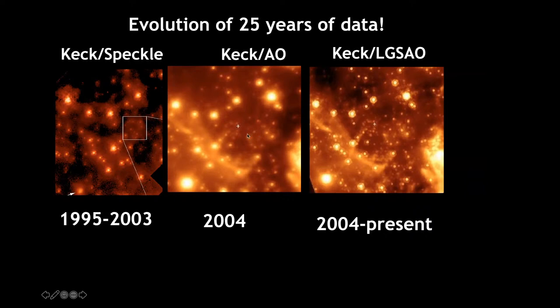So I want you to focus on how much crisper the images are. Ours have a lot of fuzziness around them and you can kind of see the central parsec stars. And then here, much less fuzzy, a little bit more clear. You can see this diffuse emission, that's real stuff. And you can see a lot more stars.